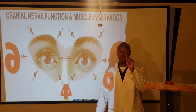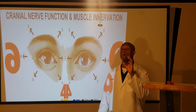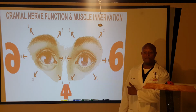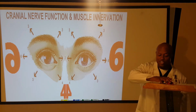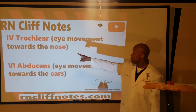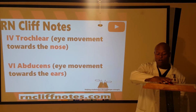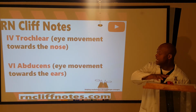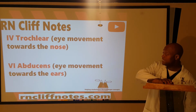Now, that explains why 3 is the only one that gets the name what? Oculomotor. Why? It does most of the eye movement. It does most of the work, including pupillary response. Good job. All right. So now, looking back, we said eye movement towards the nose, what? Cranial nerve number 4. Trochlear, pickup truck, 4, towards the nose. 6, abducens, eye movement towards the ears. Great, 3, 4, and 6.